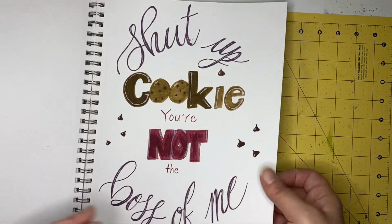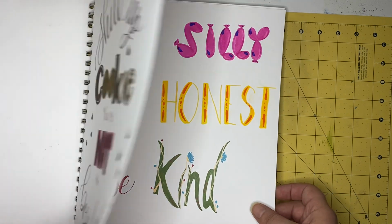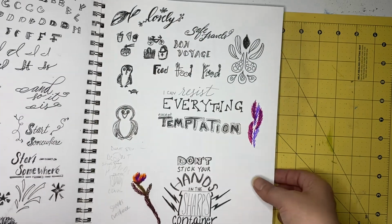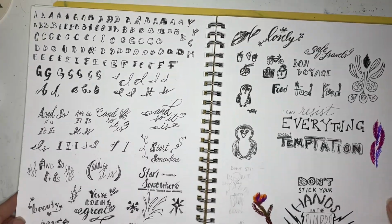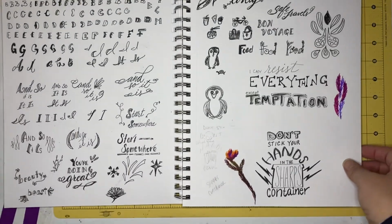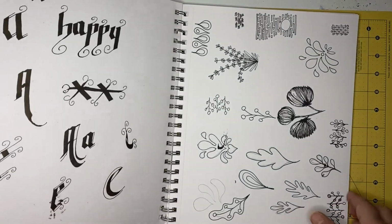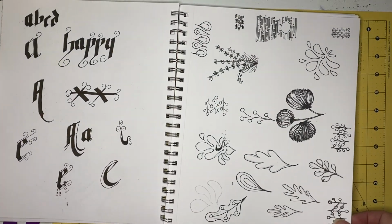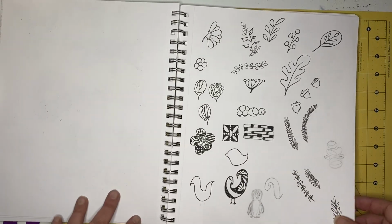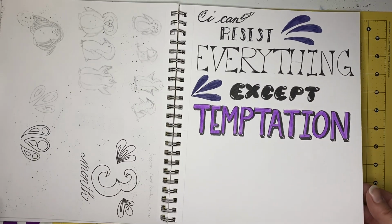But this book is my larger one, it can be drawings or lettering. Sometimes it starts to look like a person who has lost their mind, and I just go for it. Whatever comes to mind, I throw it in here. And anytime I just feel like I need to do something, this is what I do. I just do some doodles, and it is my version of self-care.